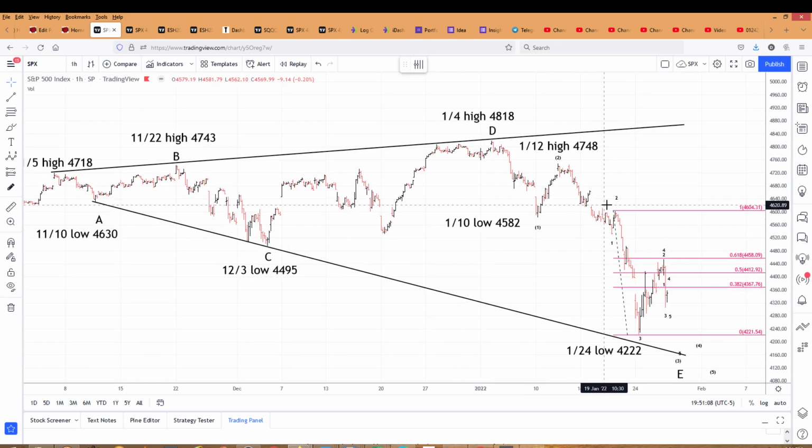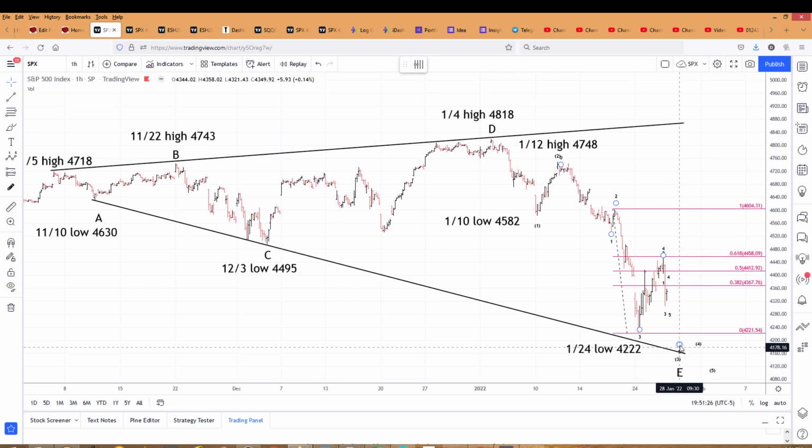Okay, so this is our 4th wave retracement up. We're looking for a 5. We're looking for this thing to not just hit this trend line connecting the low of wave A and C, but to do a throw under, as Elliott called it. Okay, we'll get into that in a little bit.